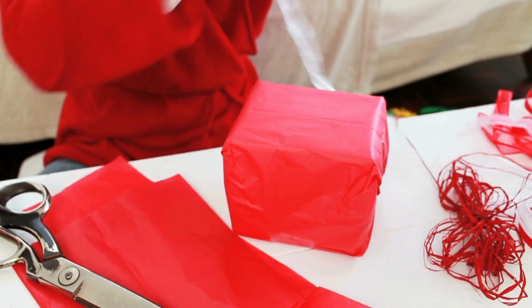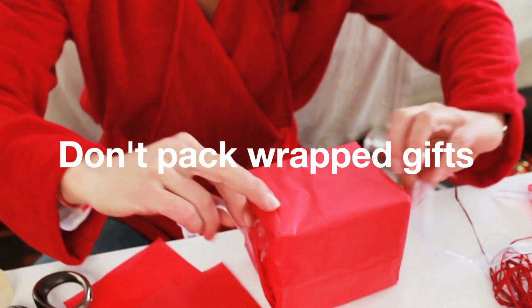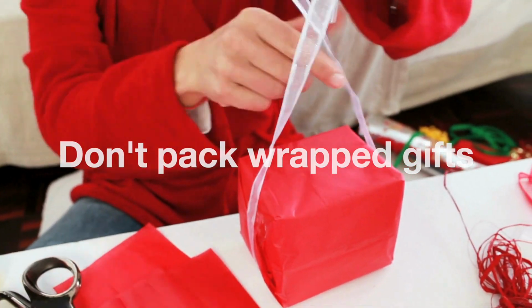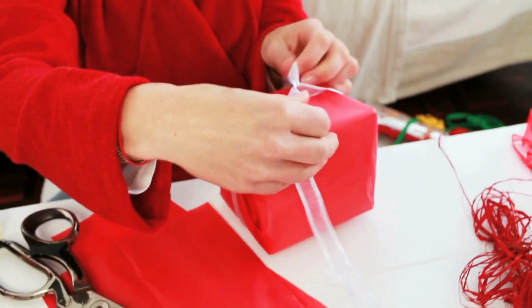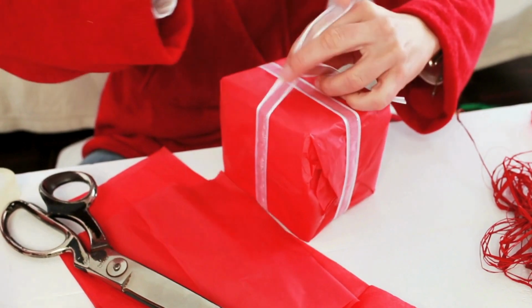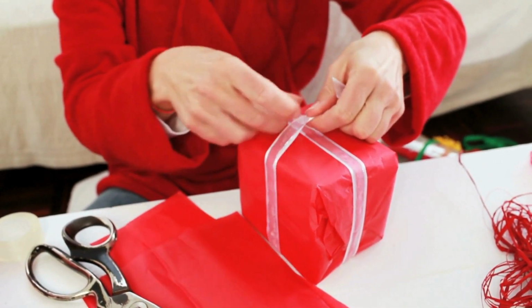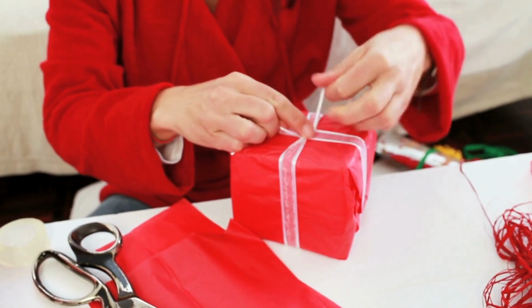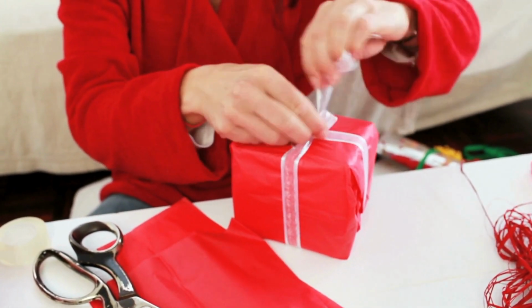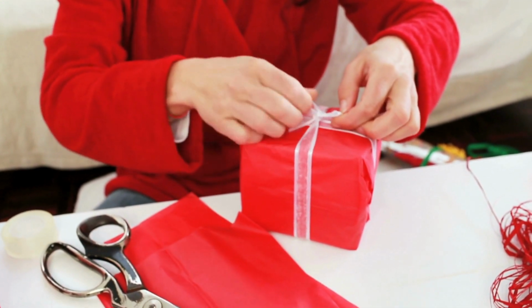First, you need to know that it doesn't matter if you're flying carry-on or checked luggage, you cannot pack wrapped gifts. TSA will open them for you. So what can you do? The first thing you can do is ship them, buy them and ship them, or when you order them, you can have them sent to your destination. If you can't do that, then pack them in your luggage unwrapped and wrap them when you get there.